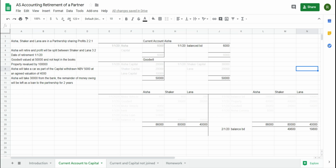So in this one, we've got Aisha, Shaka and Lana in a partnership, and they've been sharing profits on a ratio of 2 to 2 to 1. After the retirement of Aisha, they'll be sharing the profits on a ratio of 3 to 2. Date of retirement is just 1st of Jan 2020. Goodwill is going to be valued at 50,000, but they're not going to keep it in the books after the retirement of the partner. Property has been revalued upwards by 100,000.